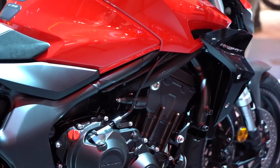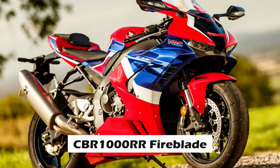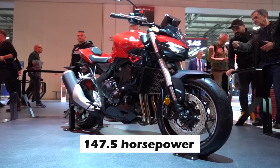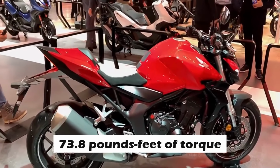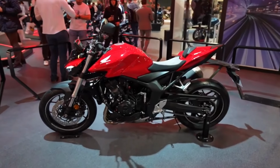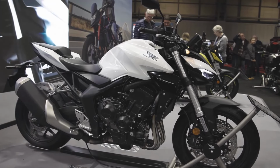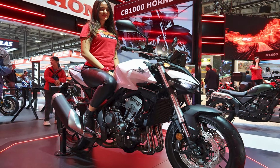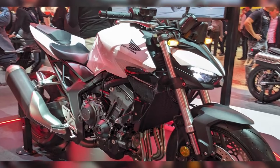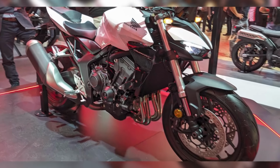The inline four-cylinder engine in the CB1000 Hornet was first seen in the 2017 CBR1000 Fireblade and has been detuned to 147.5 horsepower and 73.8 pound-feet of torque, although these figures need to be verified by independent testing. On this evidence, Honda is not trying to beat rivals such as KTM, BMW, or Ducati, but is concentrating on simply improving the figures of the outgoing CB1000 model. While still impressively fast, the motorcycle should be much more accessible and less intimidating than its rivals.